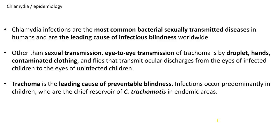extracellularly. If you remember with Treponema pallidum, we said it cannot survive on inanimate objects. So you'll probably not get syphilis from using the toiletries of someone with syphilis. But in the case of chlamydia, in the form of the elementary bodies, it can survive extracellularly. It can survive on inanimate objects, so on towels and so on. So if you use the towel of someone with chlamydia, then there is a chance that it can be transmitted.